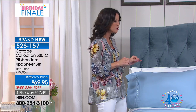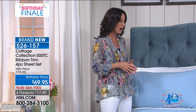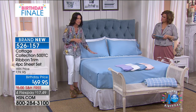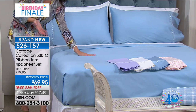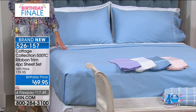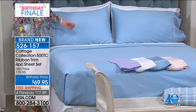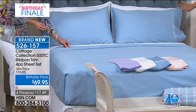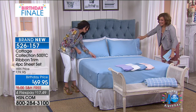This is a new sheet set that we are just bringing out now. And it is that cotton-rich blend that really feels good to the touch, but you also get that durability that comes with it. But what we've done with Cottage is we've added that little charm to it. And the little charm is this eyelet lace that's at the top. Isn't this gorgeous, Leslie?